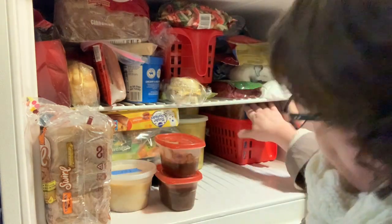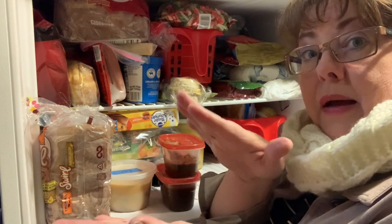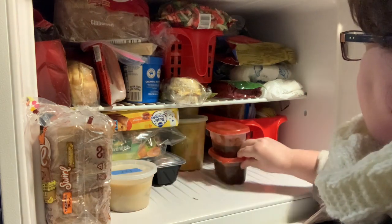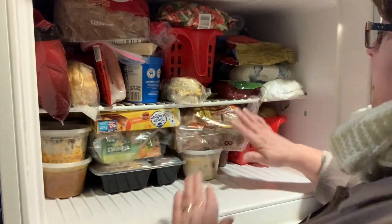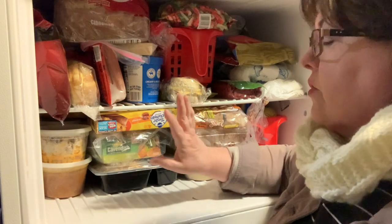Let's see, if I pull it out, it's going to go. But I lay them flat in the freezer like a pancake, and then you can stack them once they're frozen like a filing cabinet. And so that's in there. Get the bread back in there so you can see everything is somewhat orderly. It's not perfect, but here's the thing.